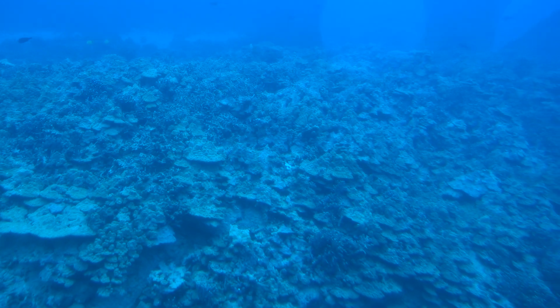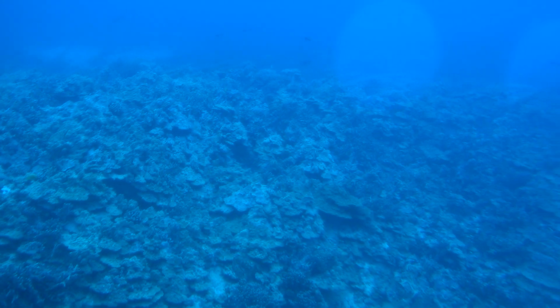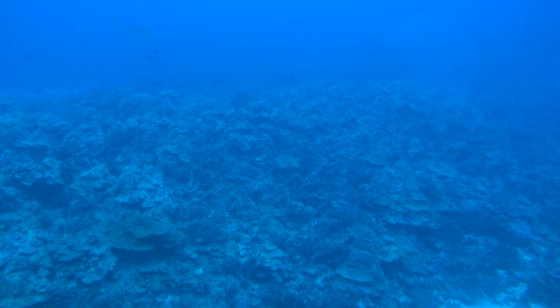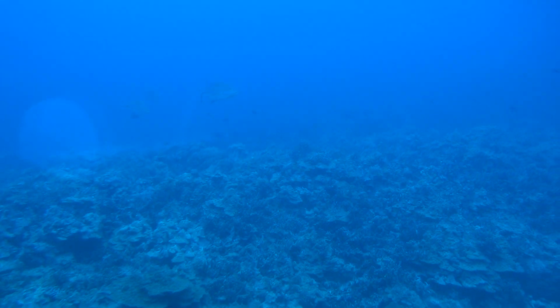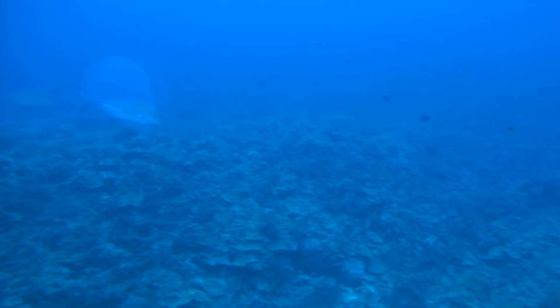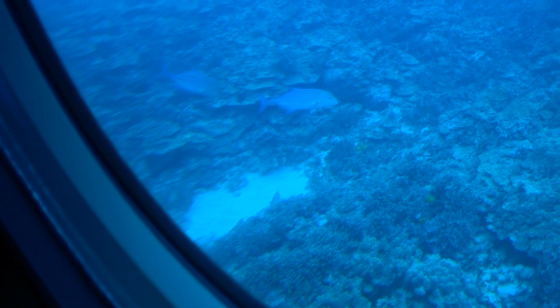Now I'll probably turn that off when we engage certain thrusters, which can make a little bit of a difference in the sound that we hear. However, I do want to talk to you guys a little bit about the reef and the state of the reef out here. One of the most common questions I get is, is this reef healthy? It looks so bland. The coral doesn't look like PVC. You don't have to sugarcoat it for me.